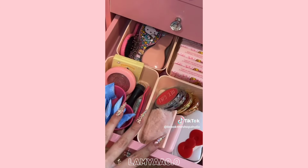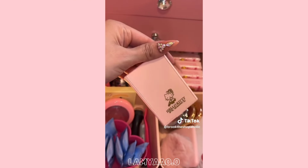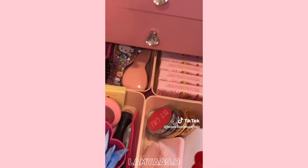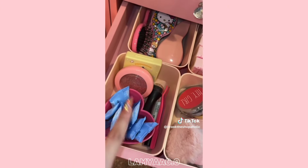I do currently have lash extensions, so having a handheld mirror is necessary. I like this little cute pink Hello Kitty one. I'm gonna skip tissue, I'm gonna skip a brush, and I don't really need anything makeup related.